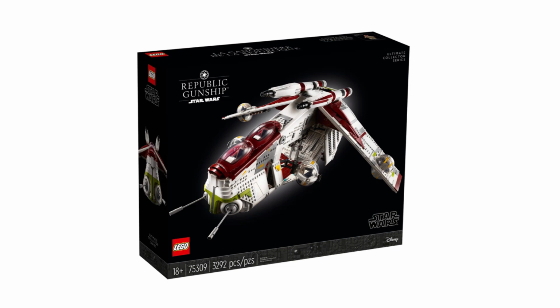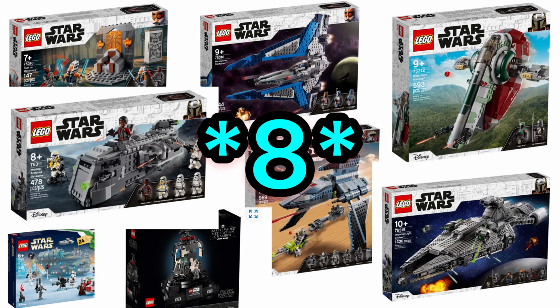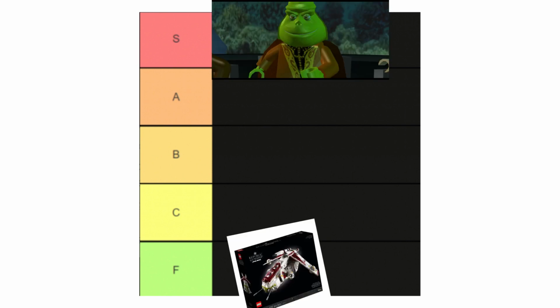And this will also not go through the UCS gunship because that's not really with the main wave of sets. And I don't want to get involved in that war. This is just about the 7 mainline sets, which we're going through today. We're going to go through them in order of my least favourite to my favourite.